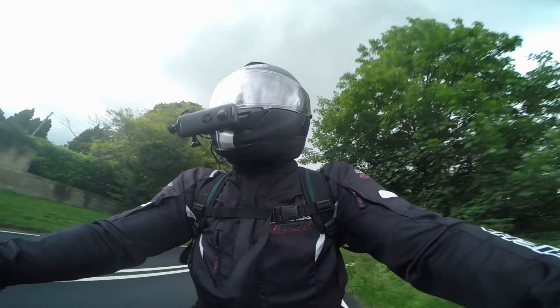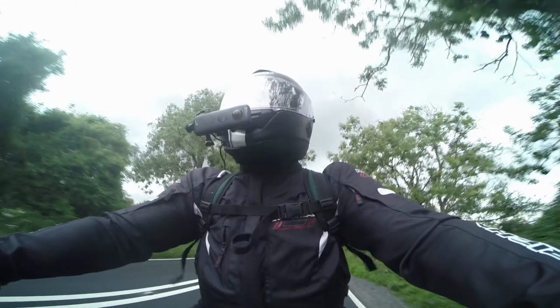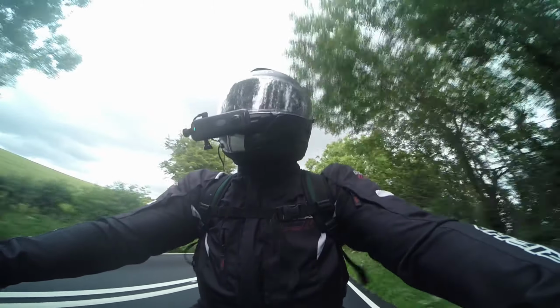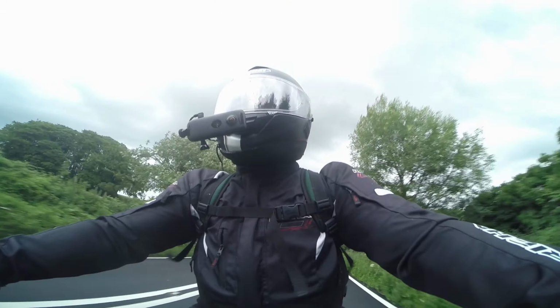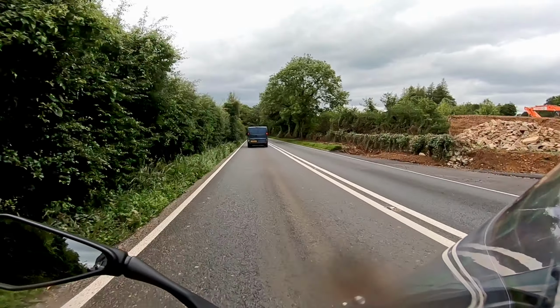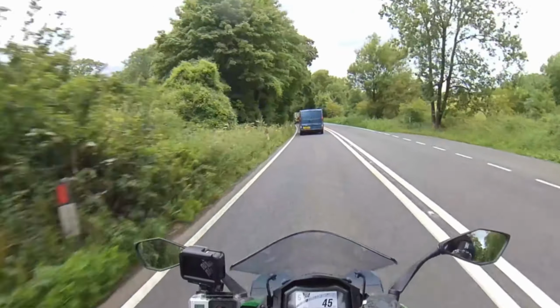So yeah, to the question, would I take her out on a second date? Overall, I've really enjoyed riding this bike. It has a lot of strings to its bow. It handles well. The ride quality is good. Compliant. Suspension is excellent. The engine's smooth and powerful. Brakes are strong, but not snatchy.